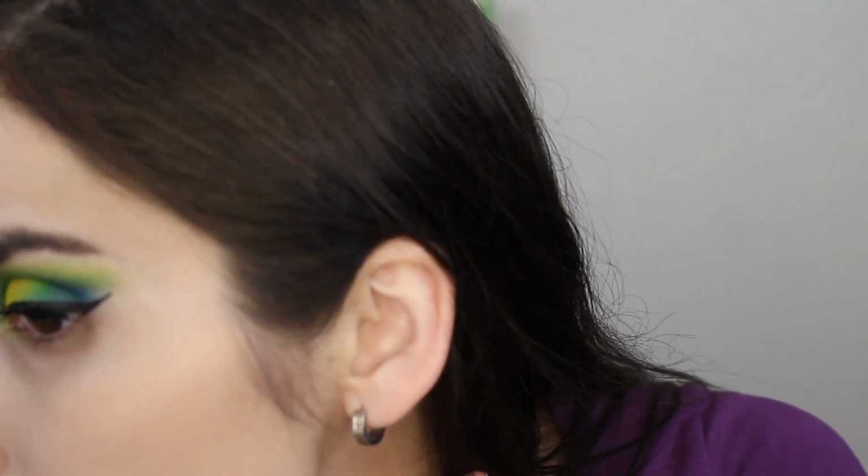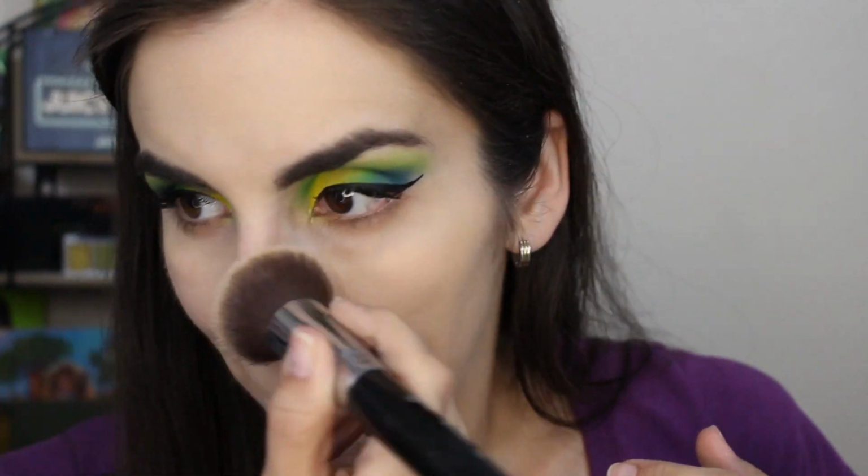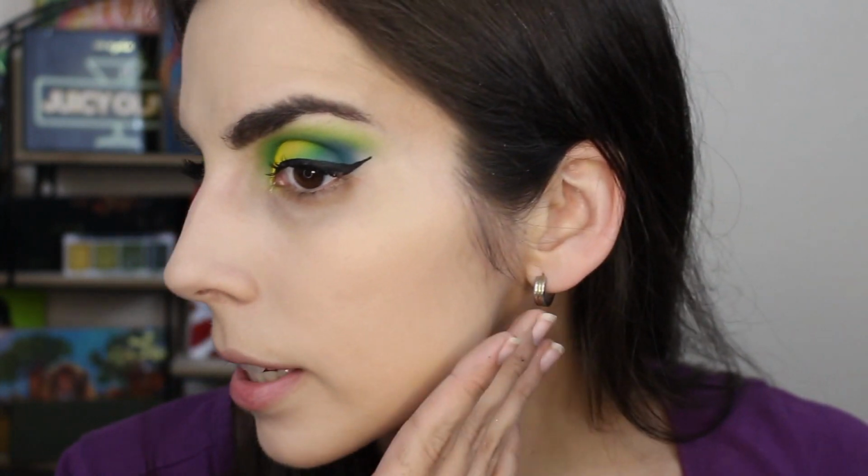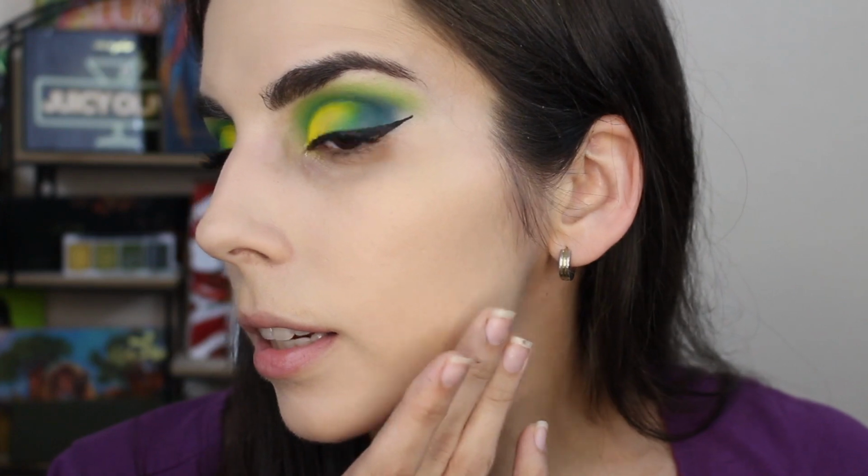From up close, maybe I'll need a more mattifying type of primer. It definitely doesn't look good here where I was doing it with the teeny little brush, but on this side, I think it looks nice. It still is very slimy. We'll see. I'm going to try not to touch it until I set it, but before I set it, I do want to go ahead and go in with the concealer.